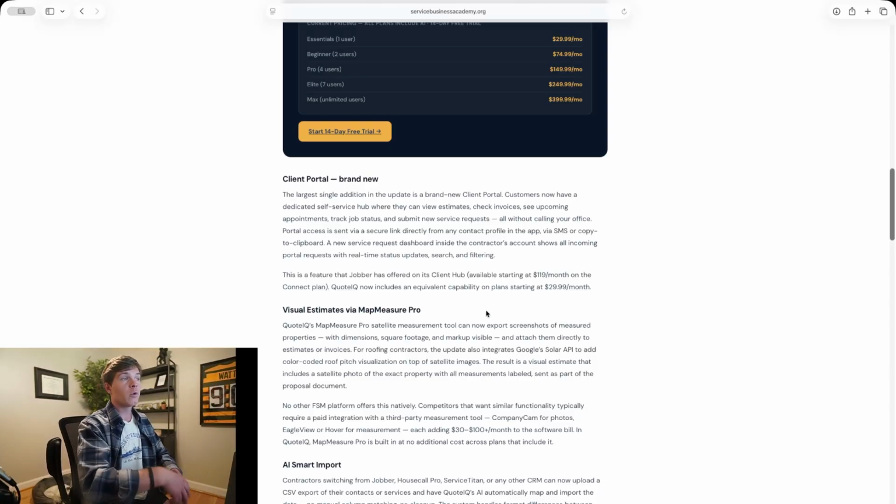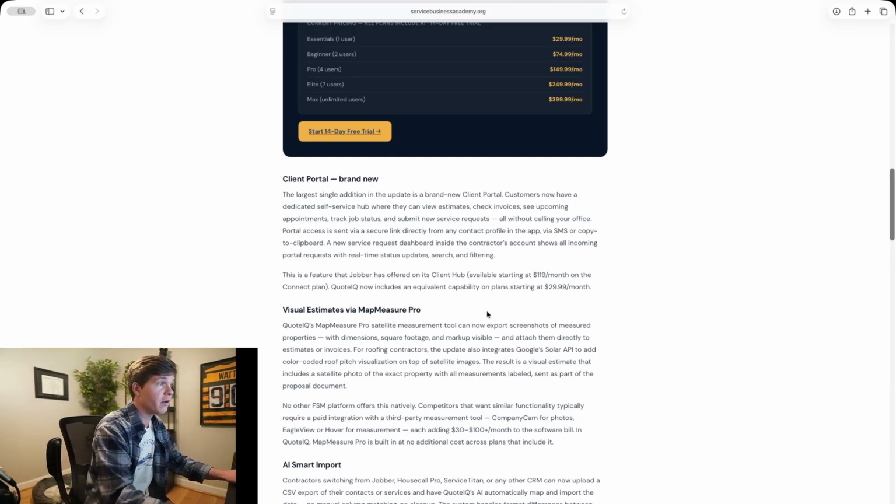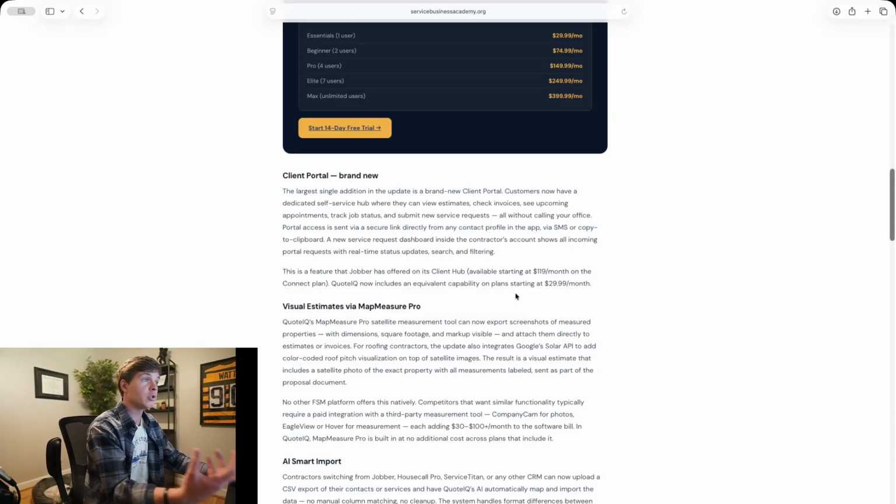So now you can export screenshots of your measured properties with the dimensions, square footage, and the markups all completely visible. You can attach them directly to the estimates or your invoices. This is cool for roofing and for solar panels because the update also integrated with Google's Solar API to add color-coded roof pitch visualization on top of the satellite images. The result is a visual estimate that includes a satellite photo of the exact property with measurements labeled, sent as part of the proposal document.